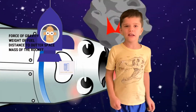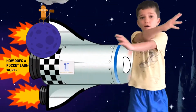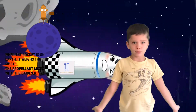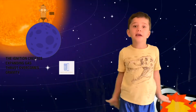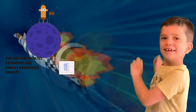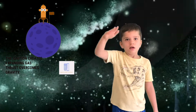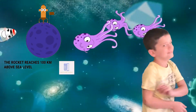How does a rocket launch work? The rocket is on Earth, where it weighs the most. The propellant is mixed with the oxidizer. The reaction creates expanding gas. Thrust overcomes gravity. The rocket reaches 100 kilometers above sea level.